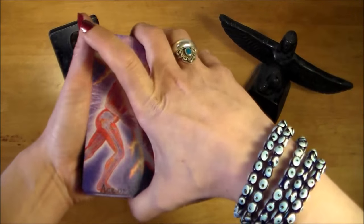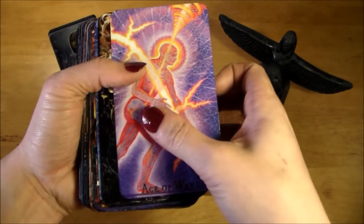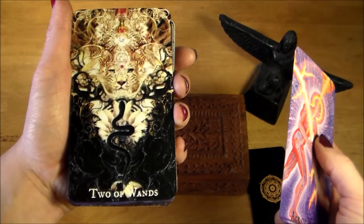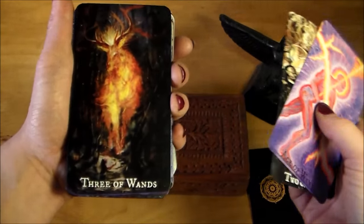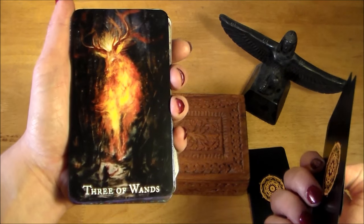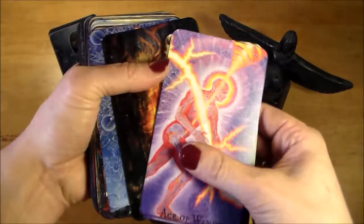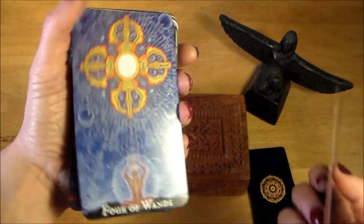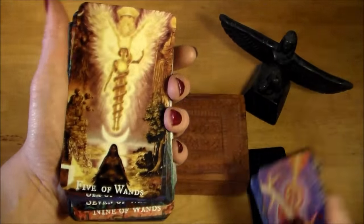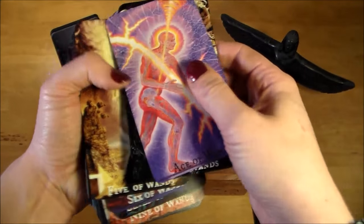These are my wands. I use a lot of really bright kind of artwork in my wands. I have 2 of Wands. It really is just like a mishmash of different styles. But it works for me. There's so much for me to draw on these cards. 4 of Wands. 5 of Wands. Turn your lead into gold. Oh, I did for a second.